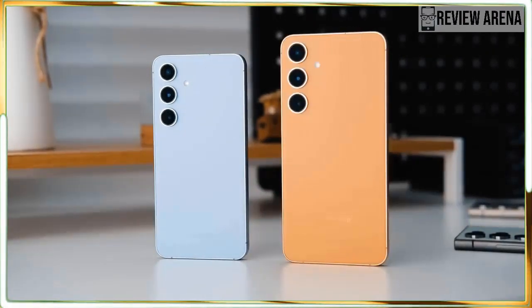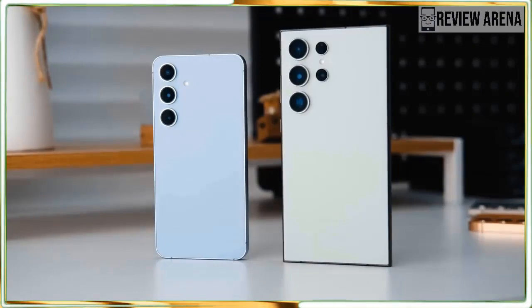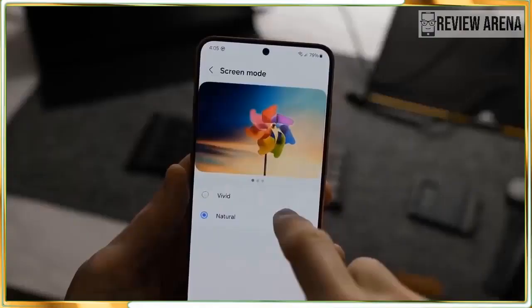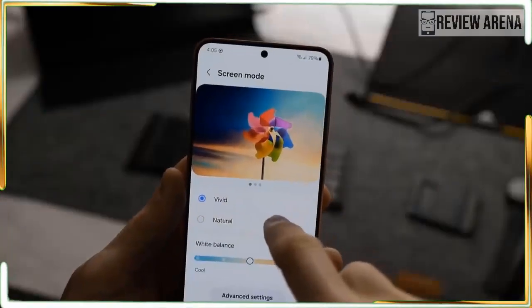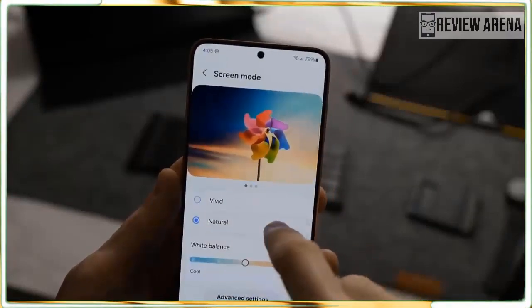If you are due for an upgrade this year, the Galaxy S24 is a good phone to put on your shopping list. It's not a must-have upgrade if you already have a Galaxy S23, but if you are upgrading from an older model, there is a lot to like here.